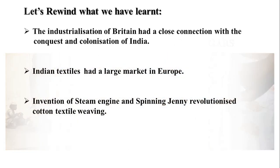Let us summarize what we have learned. The industrialization of Britain had a close connection with the conquest and colonization of India. Indian textiles had a large market in Europe. Invention of steam engine and spinning jenny revolutionized cotton textile weaving.